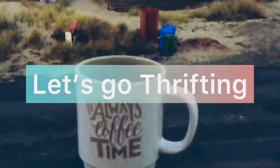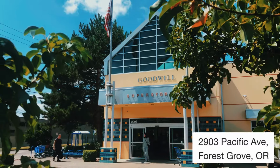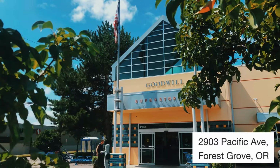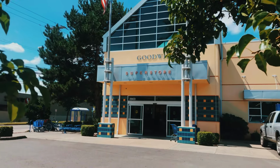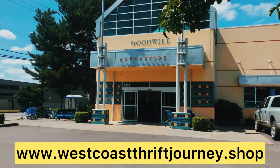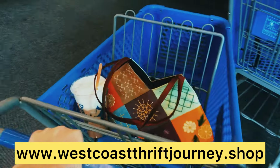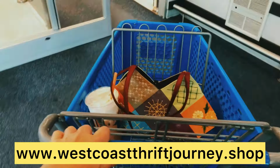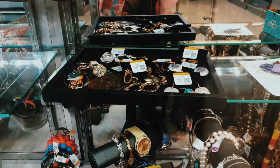Now let's go thrifting. On today's episode, we're heading into the Goodwill on Pacific Avenue in Forest Grove. Come along as I find jewelry, art, and lots of other fabulous things for my home and for yours. If you're interested in anything that I find today, you just might find it on my website at www.westcoastthriftjourney.shop. This is going to be a quiet thrift with me, so please enjoy this Goodwill. And then I will check back with you a little later in the video where we're going to go antique shopping.